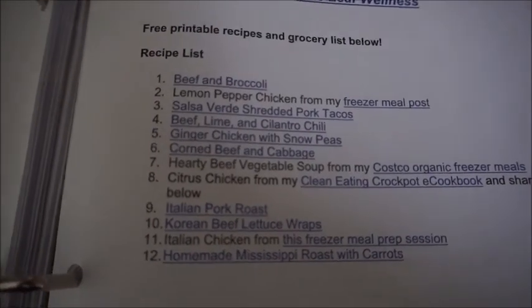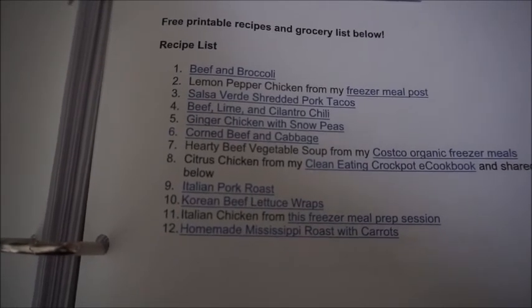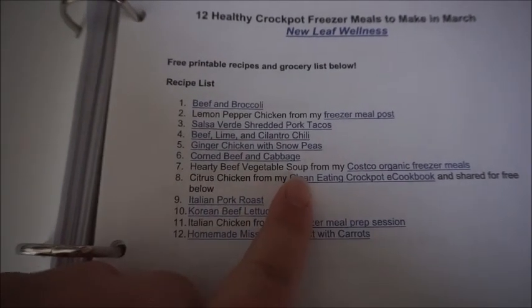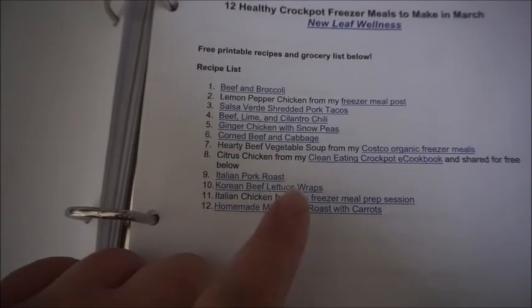These are the meals that we'll be making. Beef and broccoli, lemon pepper chicken, salsa verde shredded pork tacos, beef, lime, and cilantro chili, ginger chicken with snow peas, corned beef and cabbage I'm actually not going to be making, hearty beef vegetable soup, citrus chicken, Italian pork roast, Korean beef lettuce wraps, Italian chicken, homemade Mississippi roast.